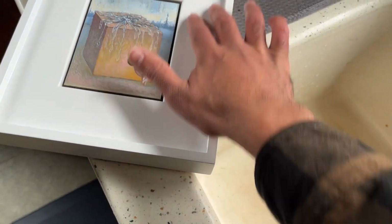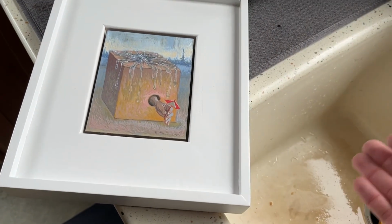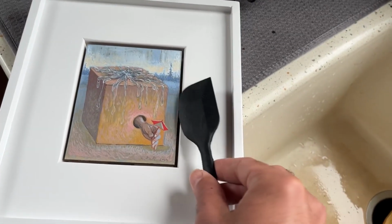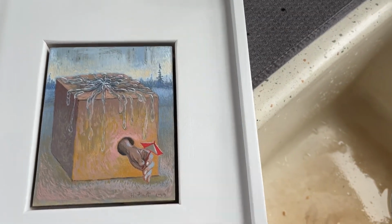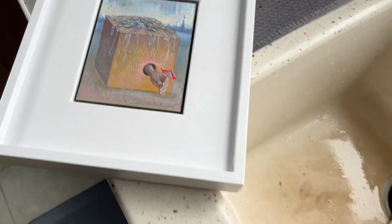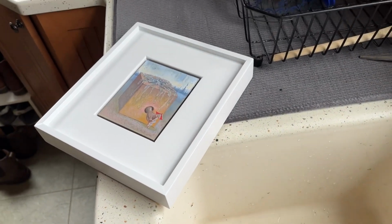So the white is going to allow some of the darker values to seem a lot darker than they are when compared to something that is, you know, really, really black or really, really dark. Otherwise, the painting starts to seem a lot lighter. So that was the reason I chose to go with the white. I think it also looks really clean and just very bright overall, obviously.